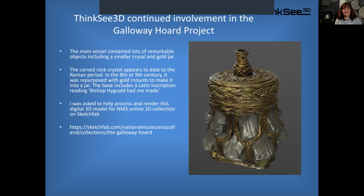That was really fascinating. Thank you so much, Stephen. I didn't actually realize that you'd been working on the rock crystal jar as well. Yes, that was an amazing thing in itself, especially with the writing of the bishop's name underneath, and probably the crystal itself was Roman, I think. So yeah, fascinating. Did you do some of the work on the fabric stuff as well? I know we've got the 3D model of the fabric and the 3D model of the cleaned vessel.